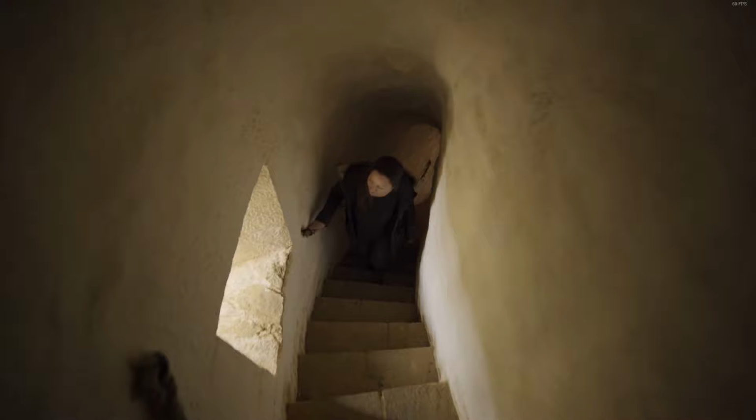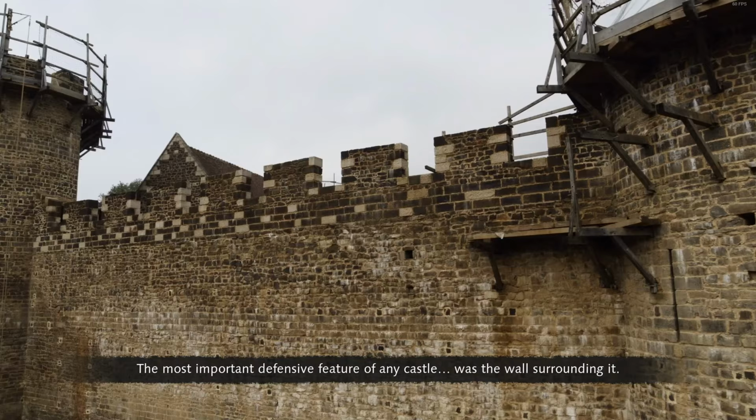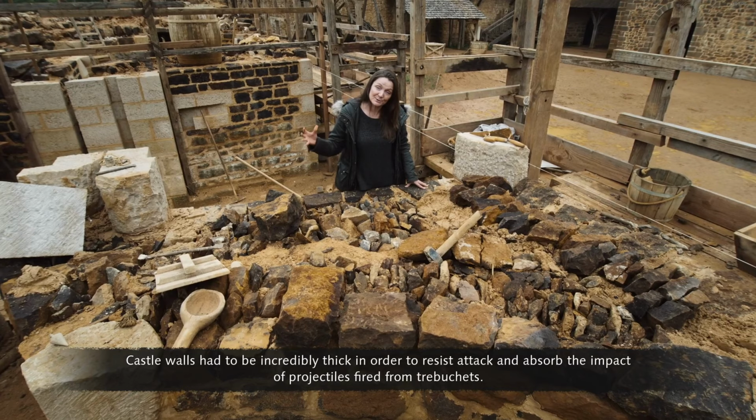The most important defensive feature of any castle was the wall surrounding it. Castle walls had to be incredibly thick in order to resist attack and absorb the impact of projectiles fired from trebuchets.